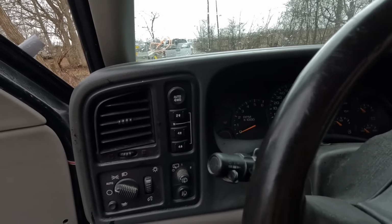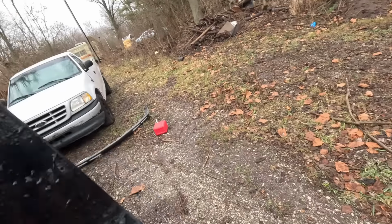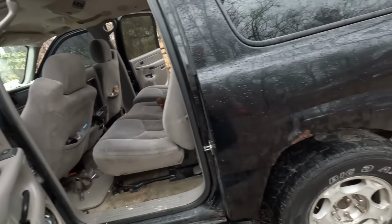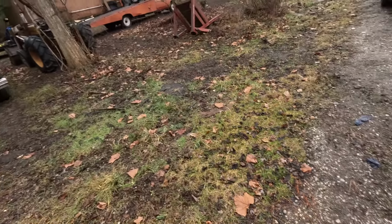It's been running for a while. Let's see if it'll start. Yeah, starts right back up. Nice. So we even have a good battery. Oh, that's good. Well, oh, the radio. Oh, my God. Okay. Woo. That was loud.